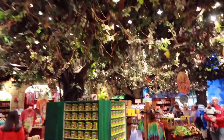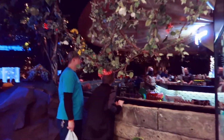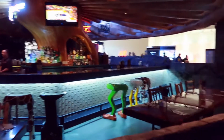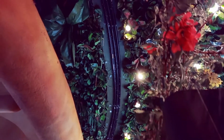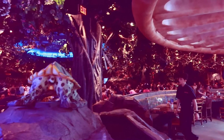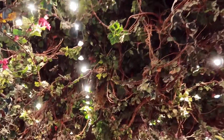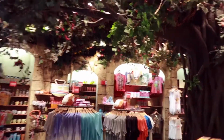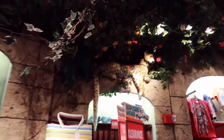We are at the Rainforest Cafe. Let's go see all the cool stuff. Look at the bar that they have in here. Oh, how cute. Look at all the little seating. The little animals. Oh, there's rain coming down. I don't know if y'all can see that. That is cool. I love how they have this decorated in here. It is so cute. Hello, little Leppy.